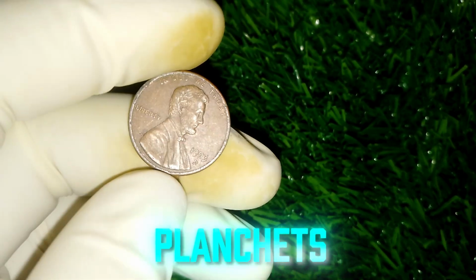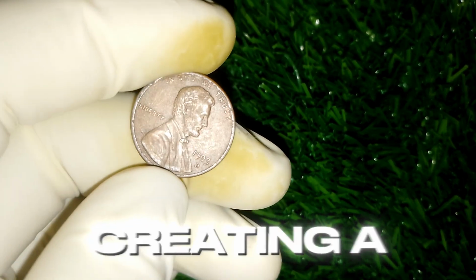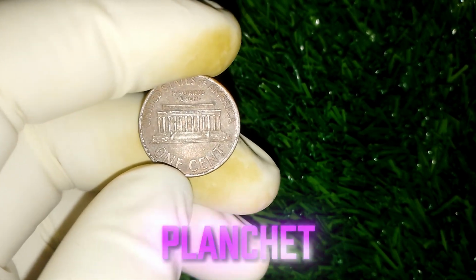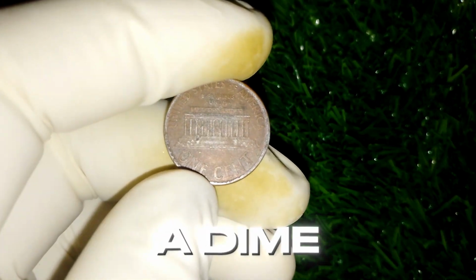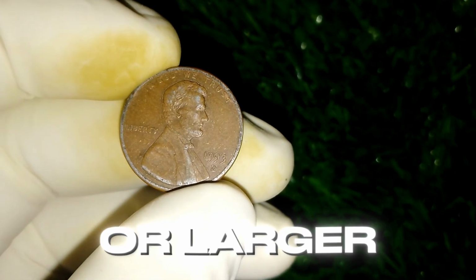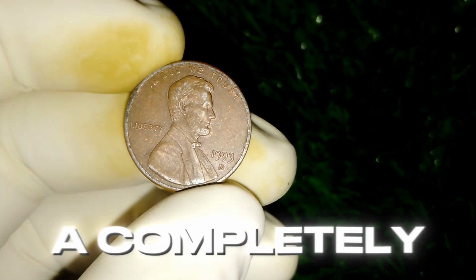Then there are clipped planchets where part of the metal blank is missing, creating a curved or straight clip, and of course one of the rarest is the wrong planchet error, where a penny is struck on a dime or nickel blank, which can result in a smaller or larger coin with thinner edges and a completely unique look.